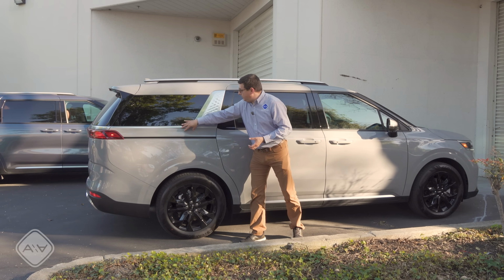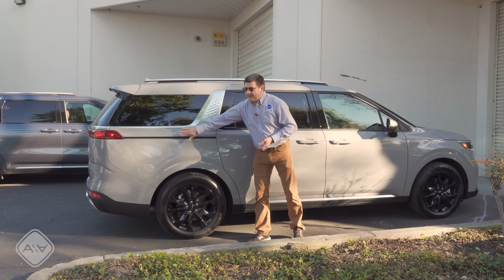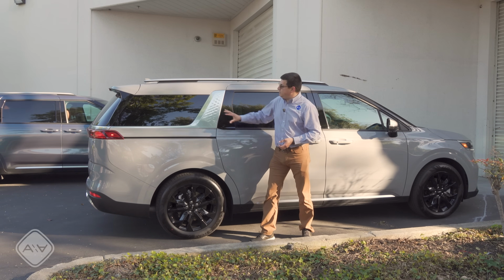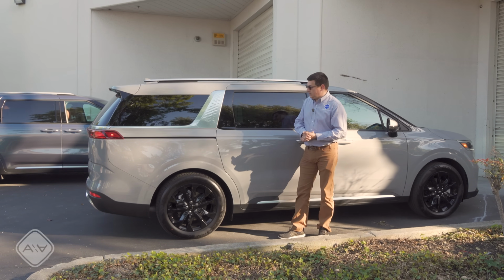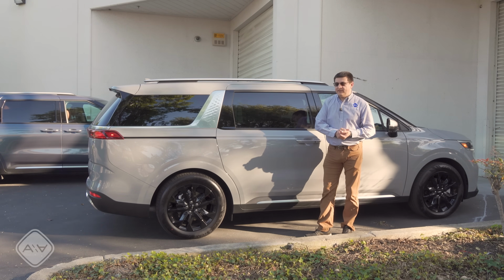You can really see that with this strip right here. It has sort of an interesting geometric texture right there. They've tried to hide that little slide for the door, and they've made this window a little bit smaller than we see in the other vans. It's all styling and all trying to make you think that this is a bit more of an SUV.